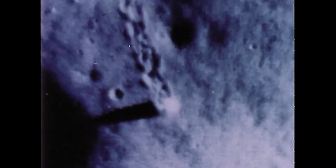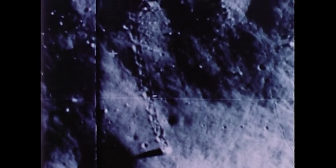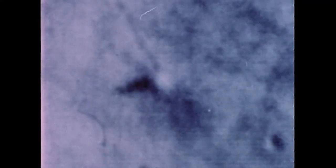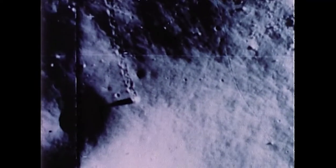Because of the astonishing detail of pictures like these, the yield of information is great. For example, this rock is 75 feet across. From the picture, it is possible to tell that it rolled downhill some 900 feet, scraping away the lunar topsoil. This rock is only 15 feet across, but it too left a trail that can be clearly seen.